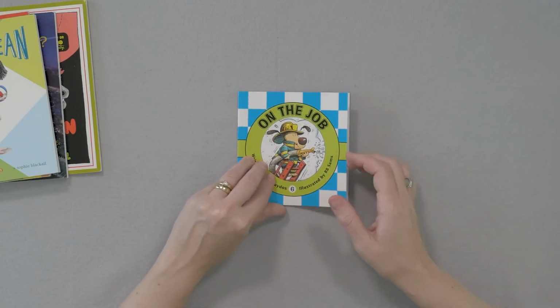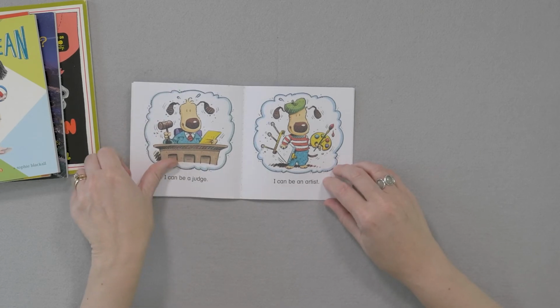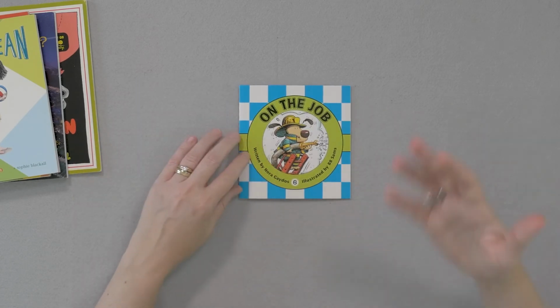But be sure you've got a variety and that you're swapping it out, because especially when they're reading at this level, they need to repeat the book, but then it gets boring pretty quick. They need another book at this level that they can read. And so you're going to have to have a lot of options. They don't have to be on the shelf all the time. Swap them out and keep it interesting so that the children want to read.